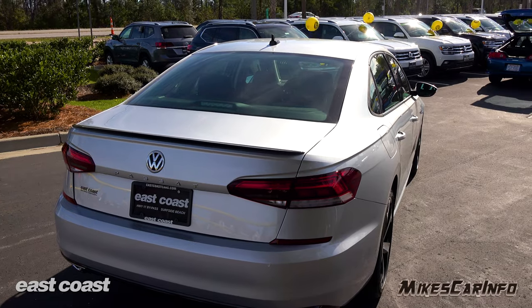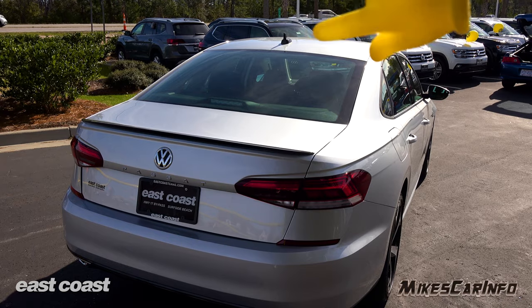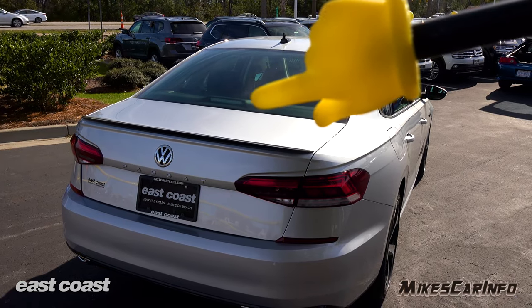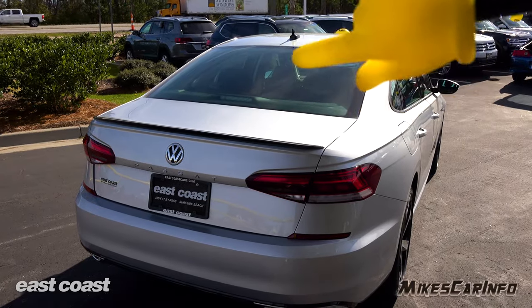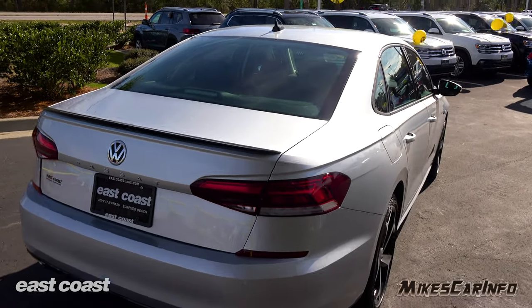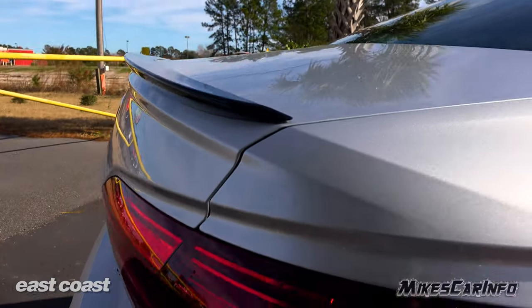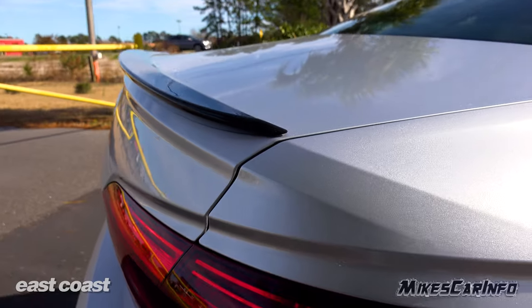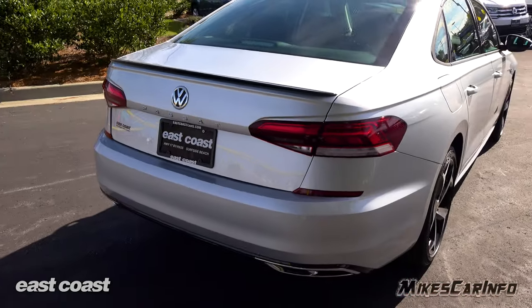It has a shark fin antenna in gloss black up here, kind of standing out. Third brake light is at the base of the rear glass. And then you have a deck lid spoiler, which is gloss black, which I guess kind of matches your antenna there. Little tiny deck lid spoiler, which is pretty cool, I guess. Matches the wheels, I guess, as well, and the trim.